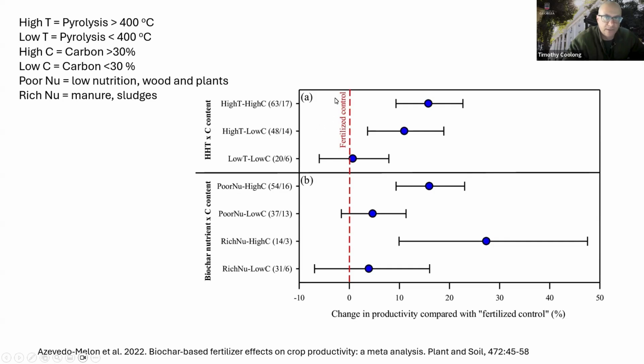And so if you look at this graph, the red line would be the fertilized control. So that's no biochar, it's just a regular plant. That's your control group. And then they split the different studies into a low temperature, low carbon, high temperature, low carbon, high temperature, high carbon. And what they found was in those studies that used a low temperature pyrolysis with a low carbon product, they basically had no difference from the control groups.